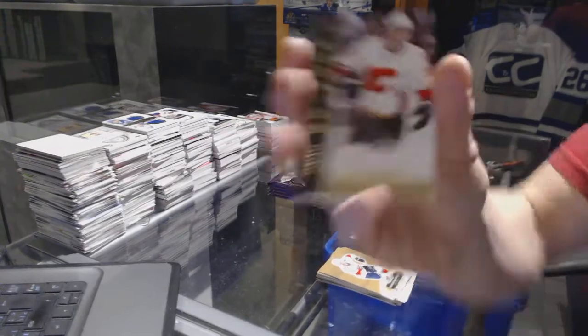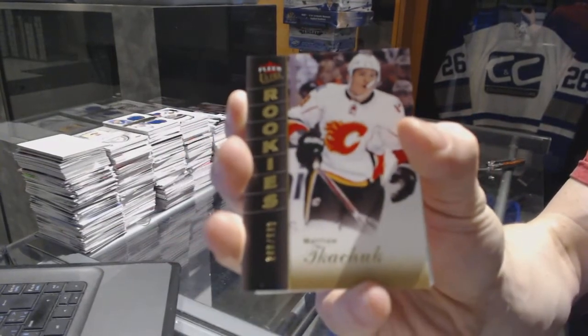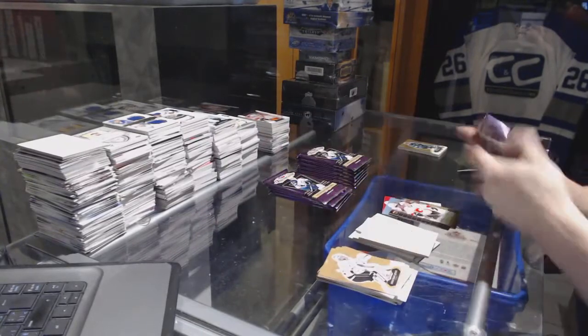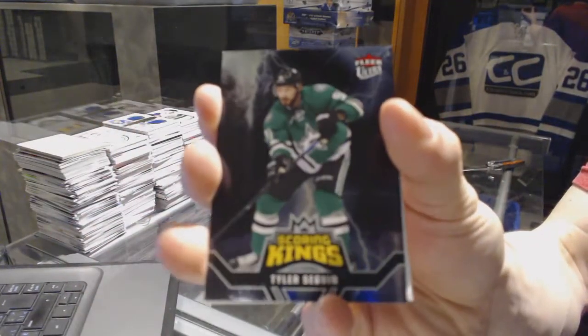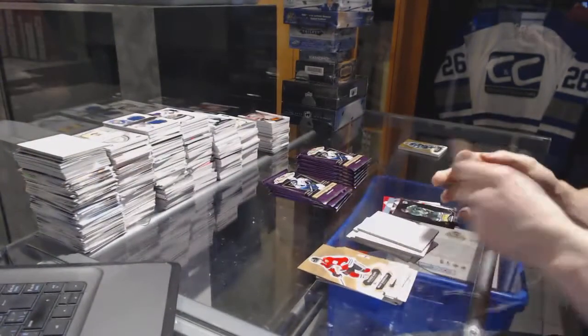We've got a Fleer Ultra Rookie, number to 599 for the Calgary Flames, Matthew Tkachuk. Scoring Kings for the Dallas Stars, Tyler Seguin.